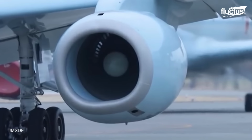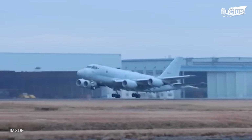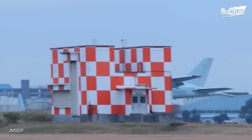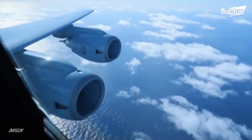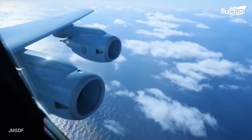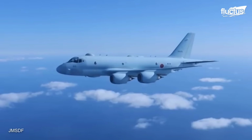The P-1 is a high-performance, low-wing aircraft powered by 4 turbofan engines, offering an impressive operational range of 4,300 nautical miles, a maximum speed of 538 knots, and a service ceiling of 44,360 feet.